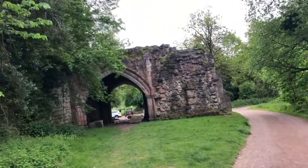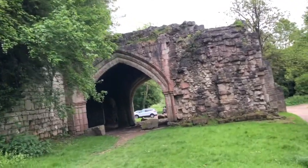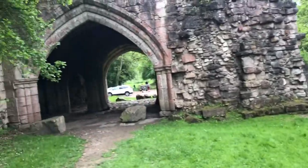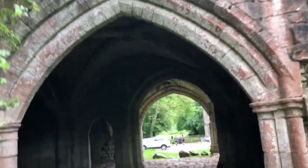So here we go. This looks like an early section here. We'll walk underneath here, look. A sort of gatehouse or something. Vaults. Look at that stonework and everything there.